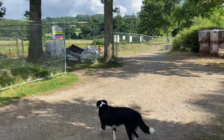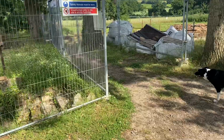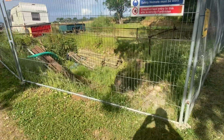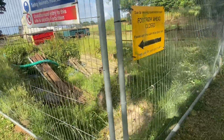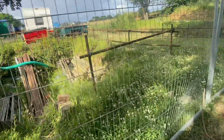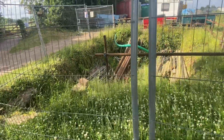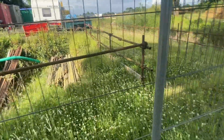And here we are at the top of the locks. This is top lock. This here is the old lockkeeper's cottage, which, like most of the bits up here that haven't been restored yet, is in disrepair. There are plans for that. I'm not entirely sure what. I think I heard talk of a cafe maybe, if the road opens.